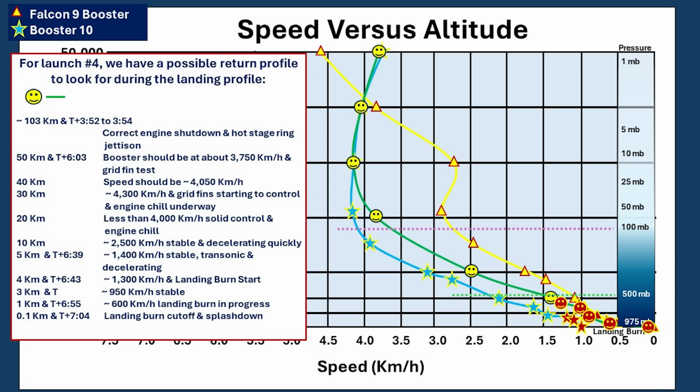On the left-hand side of the screen, you can see the set of milestones based on altitudes, time, and key aspects of each of those particular milestones that we need to be looking for during Flight 4 and the booster return, and also a speed profile of what we should be seeing as far as how fast the booster is moving at these specific altitudes.